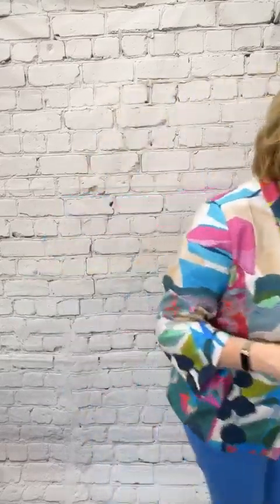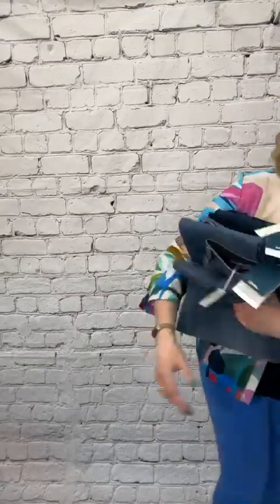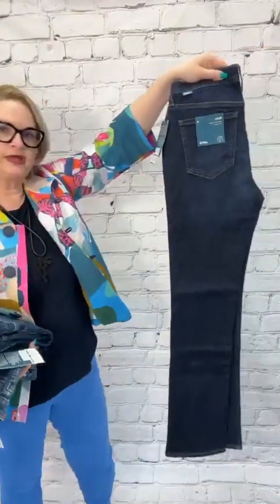So I'm going to show you a couple of the styles. And I should have hung these up again, I just should have hung them up. Okay, so first of all, we have the Ruby Mid-Rise Straight. I'm just going to show you the leg so you can have a bit of an idea. Now, these are all on the website.